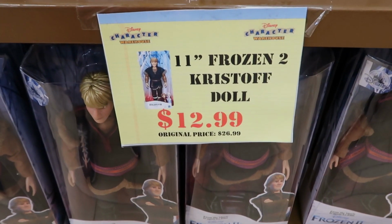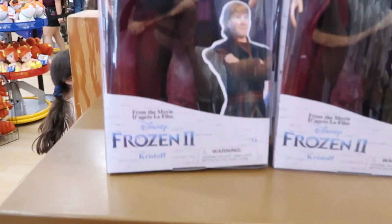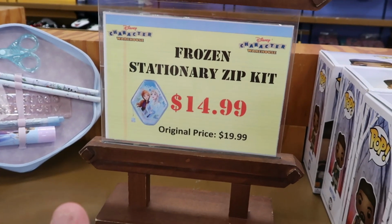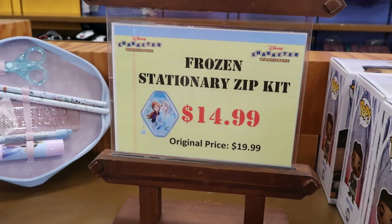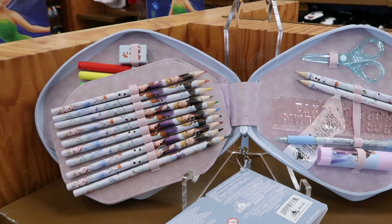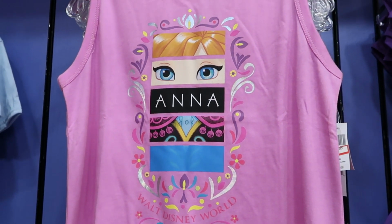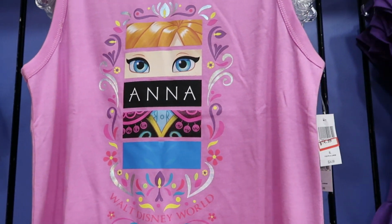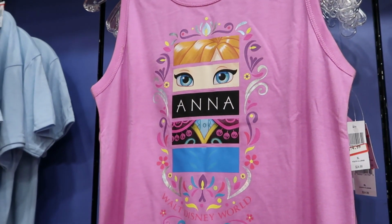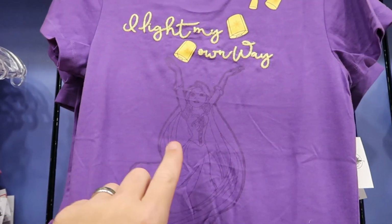For $12.99 they have an 11-inch Frozen 2 Kristoff doll. They actually have quite a bit of these. Oh, this is perfect. They have the Frozen Stationery zip-up kit again for $14.99, but they actually have what the contents are right here. Get a good looking at that. That was originally $19.99. They have a girl's Anna from Walt Disney World and Frozen right here, tank top for $14.99, originally $24.99.